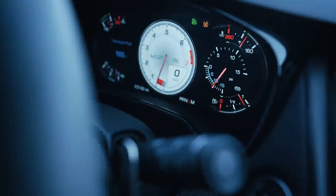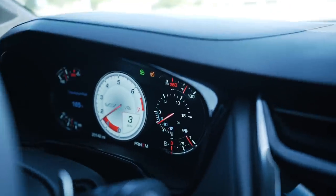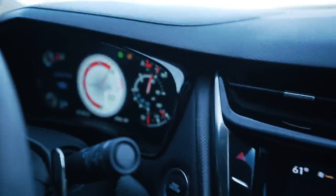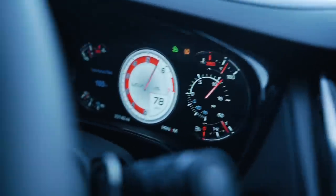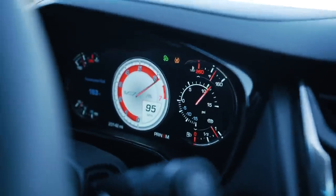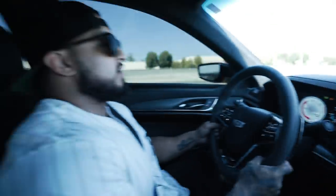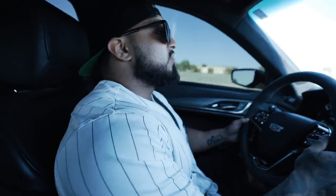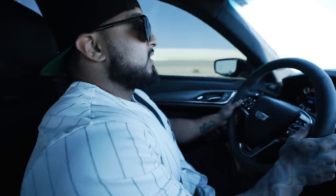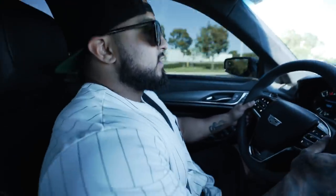Watch the boost, this gauge right here. It goes up to like 10, almost 15 pounds of boost. Ooh, 10 pounds of boost, baby. We moving. 0 to 60 is 3.7 seconds in this car. And like I said earlier, the top speed, 200 miles an hour. This is the first car from Cadillac to ever hit 200 miles an hour from the production line.